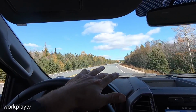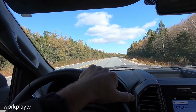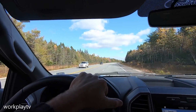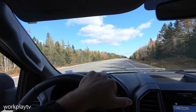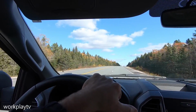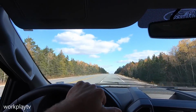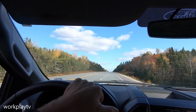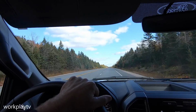You can definitely tell the trailer's back there. The truck feels completely stable and completely planted. I don't feel any unnerve at all. It does feel great. I'd have no problem going on a long road trip hauling this trailer with this truck whatsoever. I'm just used to the Super Duties, where basically it's nothing back there. Engine wise, power wise, braking wise, handling wise, you honestly don't know what's back there.